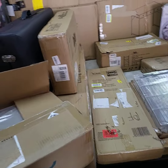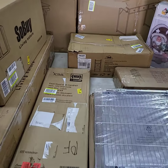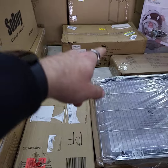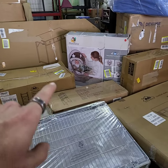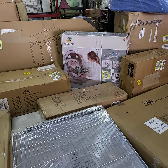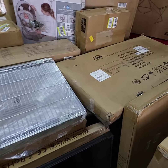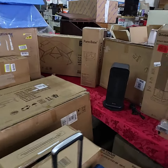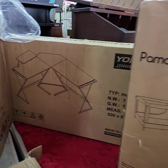There are so many great items out for bid tonight, guys, but we are so jammed in here, it's so hard to show you it all. Footstool with handrail, that's down here. I have some shelving systems. That one there is for over the toilet. Nice desk back there in the back. There is a bassinet, 4-in-1, nice dog crate there, another desk there in the back. There is a gaming desk all the way in the corner. It says professional gaming desk.